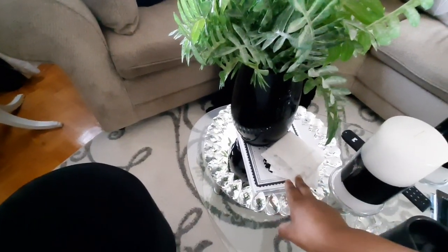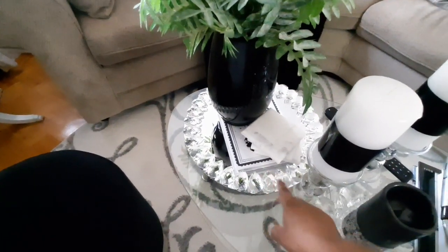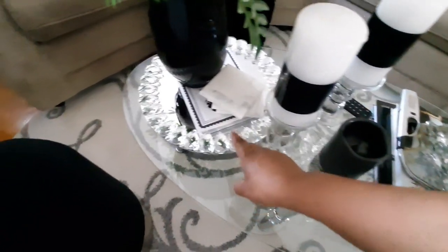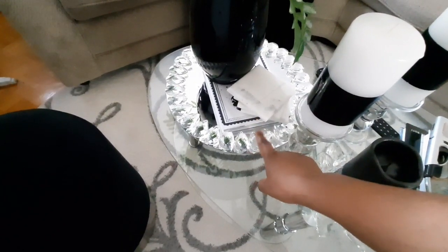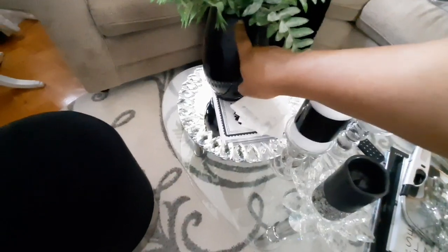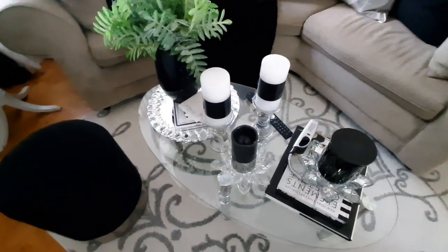The coasters are from HomeSense. This is another black and white book from Amazon. These Glam candle holders are from HomeSense. This mirror tray is actually from Winners, and I do have a smaller one. The vase is a DIY. I spray painted the inside black, and these glass vases, you can get them at the dollar store. The greenery is from Michaels.